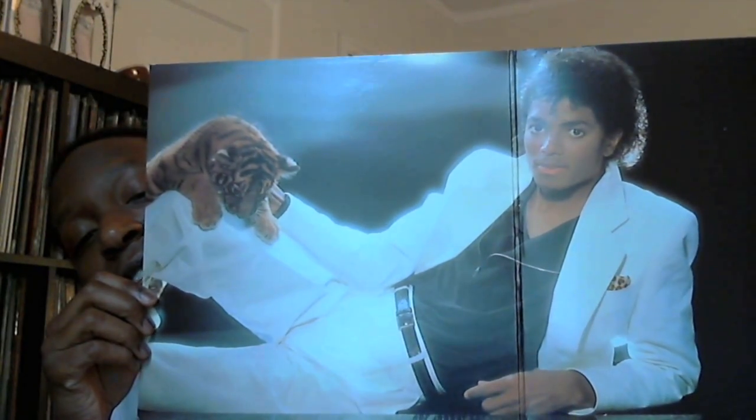Man, let me tell y'all about swag, bruh. When you can afford to have a goddamn baby tiger chilling on your knee while you're rocking a white suit, that's swag, bruh. Gold fronts, that ain't swag. Fancy rides, that ain't swag. Red bottom jeans, that shit ain't swag, bruh. A goddamn white suit with a Jheri curl and a baby tiger, that is swag. Just trying to let y'all know, man.